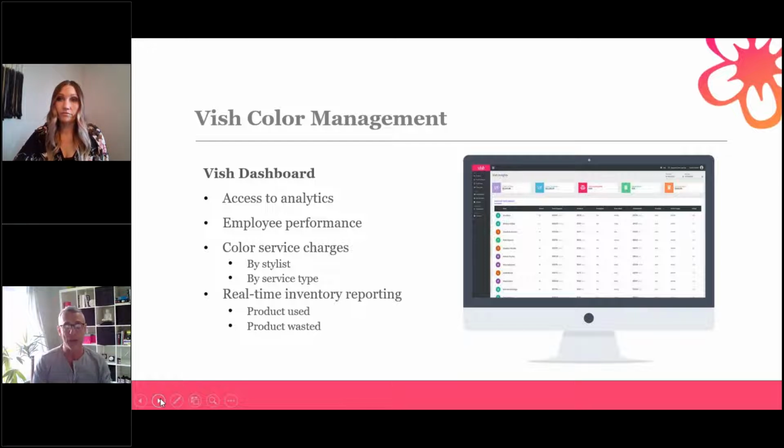And there's 3 parts to our app. So we have a color bar app, which sits at the color bar and the hairdressers access it there. Then there's also the front desk app.